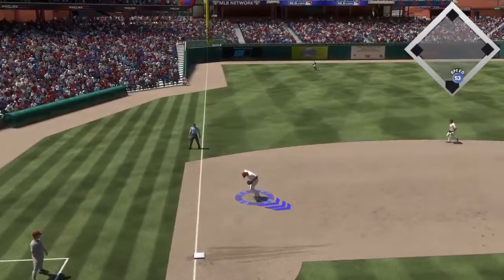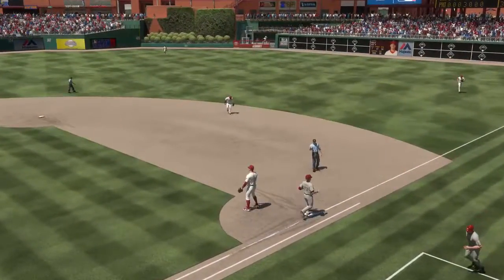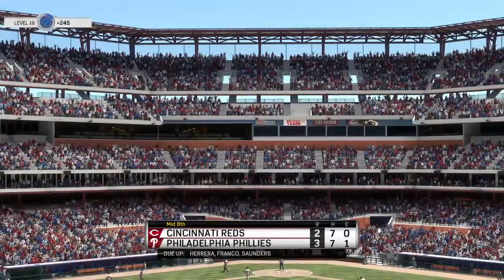Grounded down the third baseline. Franco has it. On to first, and can you believe it? A 3-pitch inning, and just like that, the side is retired.